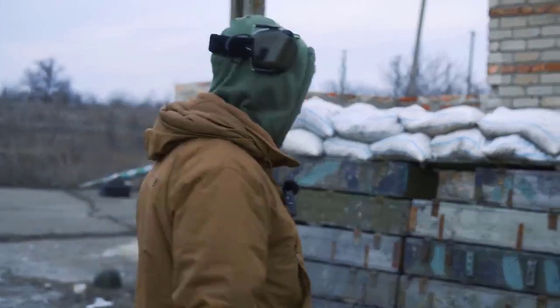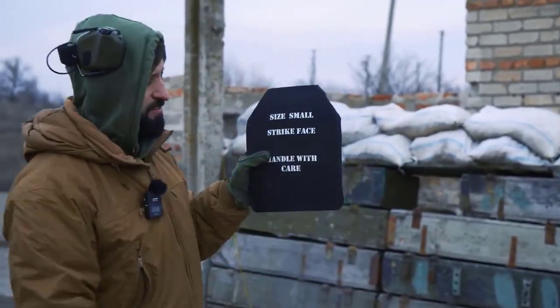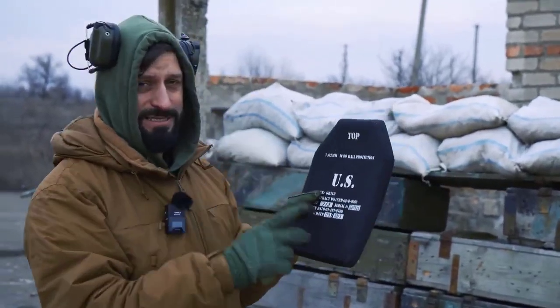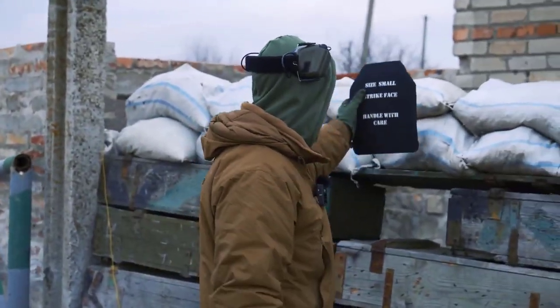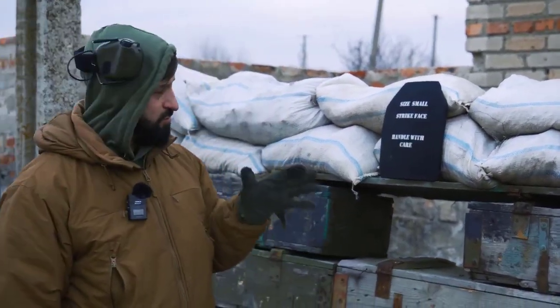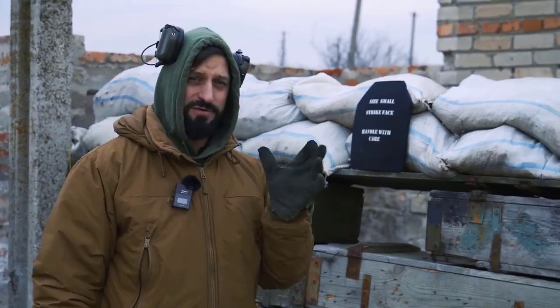These were all non-practical tests, but the next one will be practical. The 7.62 by 54 rifle cartridge is held by this metal ceramic plate. This is SAPI. We'll put it here, lower the single shot into the PPSh and try to penetrate it with the 7.62 by 25 because the bullet speed is more than 500 meters per second.